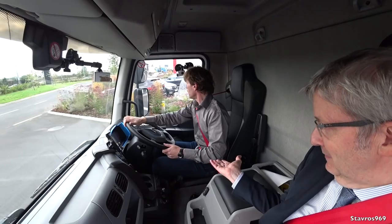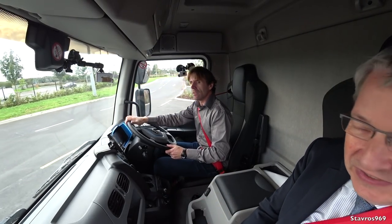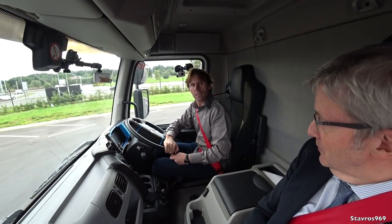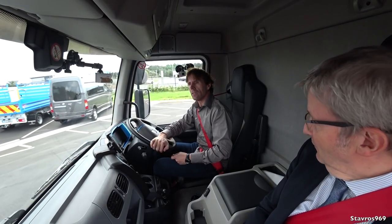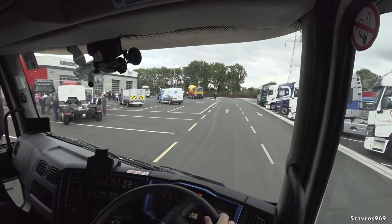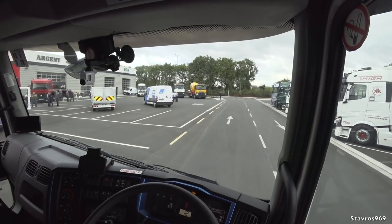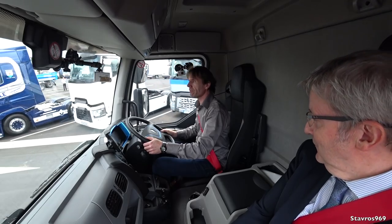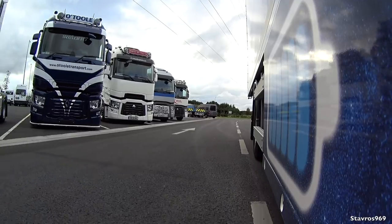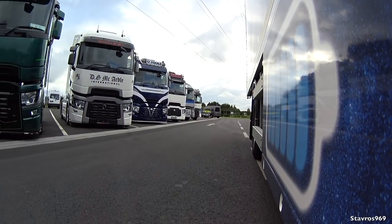This vehicle, as designed, has a 6-ton payload, designed for urban operations, urban distribution, the conventional sort of home-to-home deliveries from a local base, or indeed home distribution center to store. So if you're not aware, the M25 is 189 kilometers long, roughly 120 miles. We went around that on a Friday, a few weeks back.